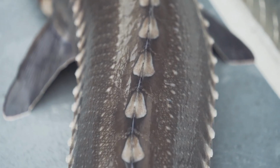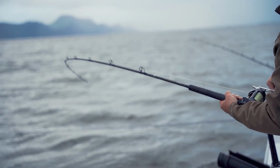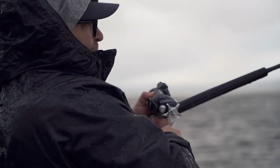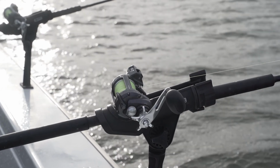These fish are powerful. We're in an area where you have brackish, mixed with salt water. These sturgeon, it's like they get on steroids. These fish that are 3 foot to 6 foot, they'll pull out hundreds of feet of line on you. So having the right setup, the right gear, enough line to where you can let that fish run and play that fish back to you is essential.